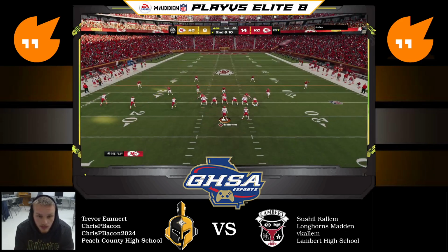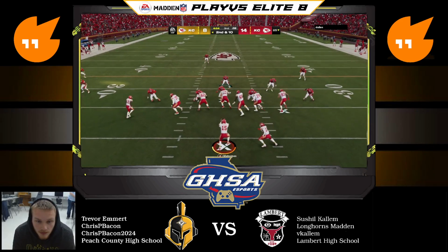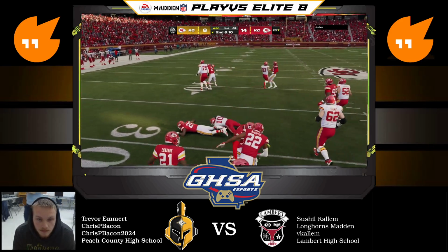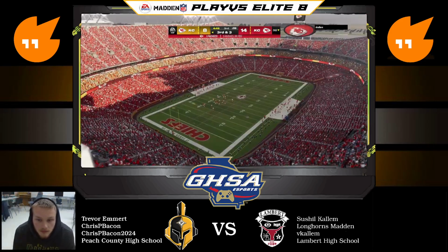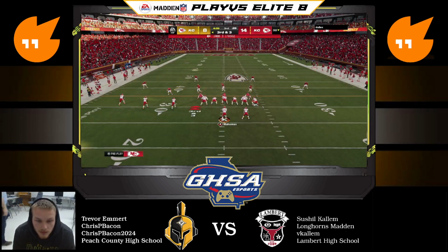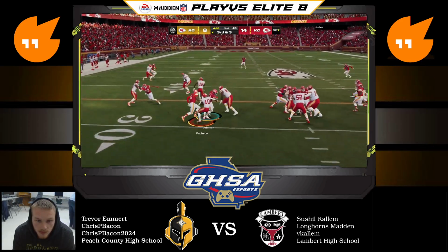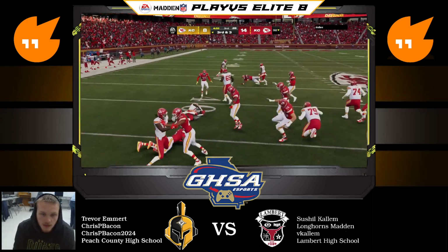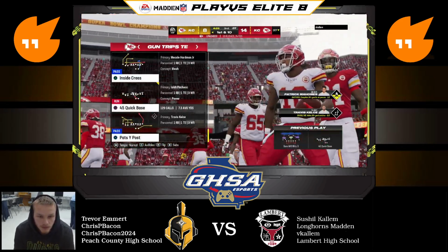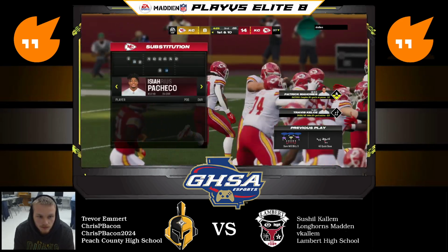An incomplete pass leads to second and 10 from the 25. Headed straight, it's Pacheco. And he's going to be dropped following a pickup of seven. Past the 30 to the 32. Third and three. And Mahomes sees something, he'll change the play. On third down, it's Pacheco. And he will have a first down as they get him to the ground at the 37. Give him the third down conversion, 5 yards on the play.